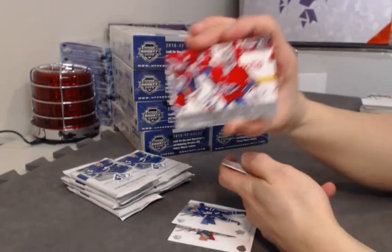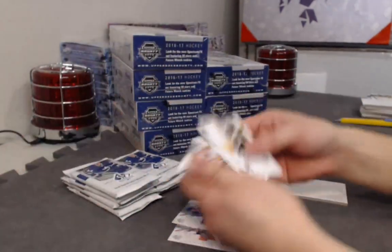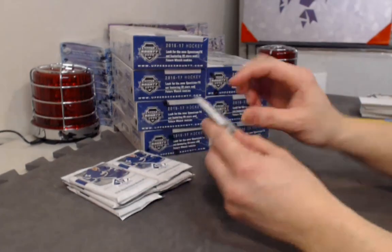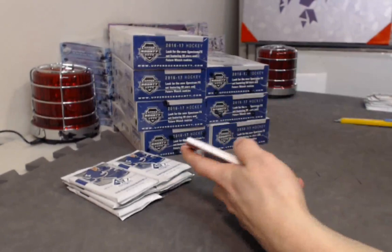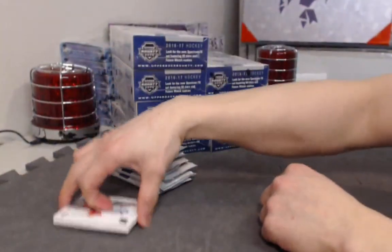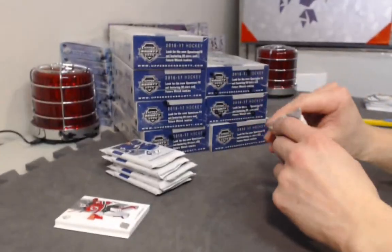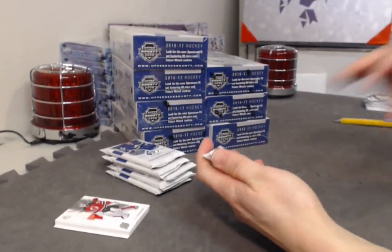Authentic moments of Carey Price. I'd love to see one of those autograph versions. Yeah, gold. Ooh, this is definitely a fat patch. Oh yeah, there we go. Not a filler, so we'll just leave it there for a second. I think there's one patch guaranteed per inner, right? At least. So, maybe two.